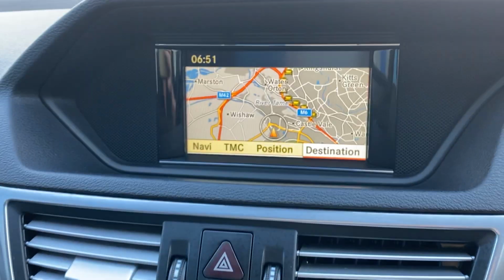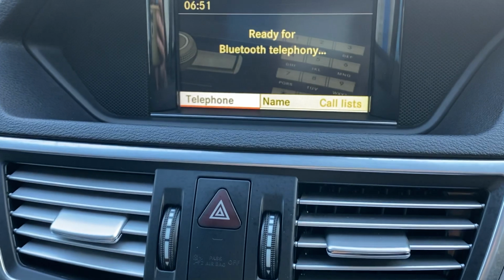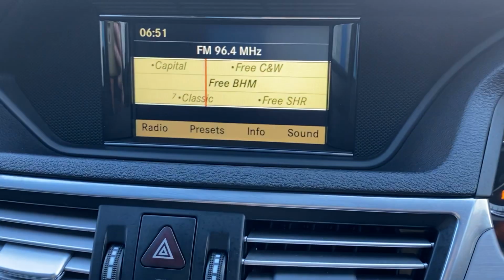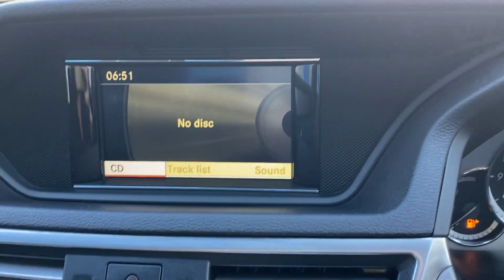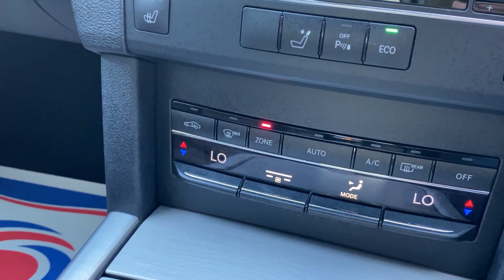it's got media pack, let's have a look. So we've got Bluetooth connectivity, radio, discs, climate control. That is absolutely freezing cold actually.